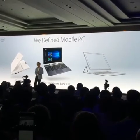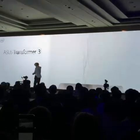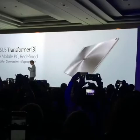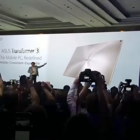Ladies and gentlemen, meet the ASUS Transformer 3, the mobile PC redesigned.